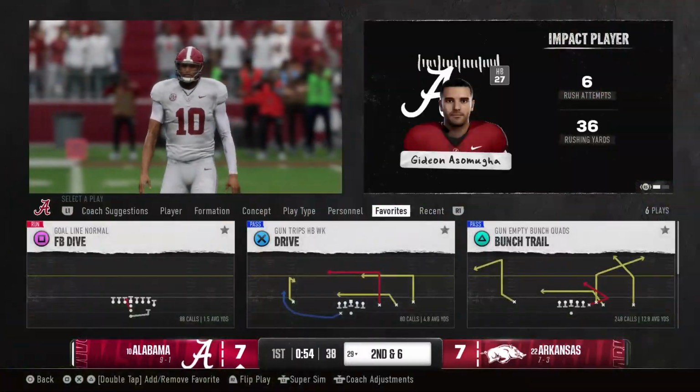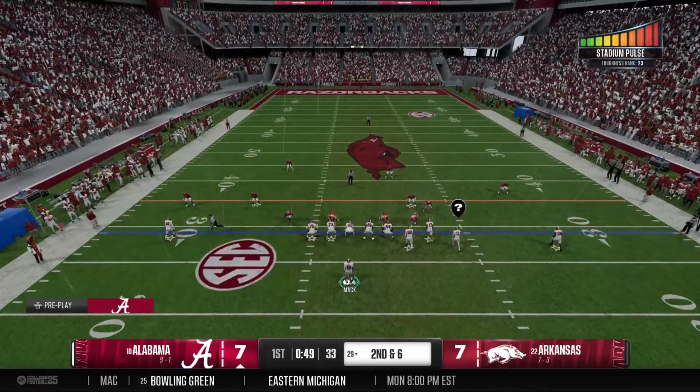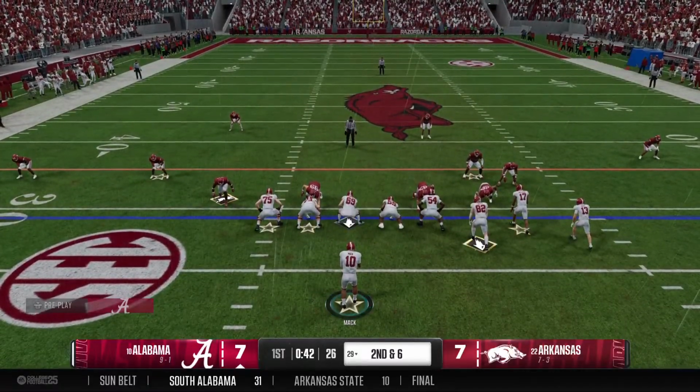Opening holes, the backs making plays, everything on the ground on that first drive. And we know that this is the identity this coaching staff wants for this team, right? They want to be the most physical team on the field. Let's see if they can keep it up.